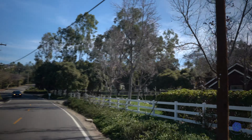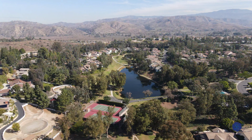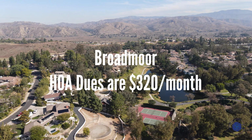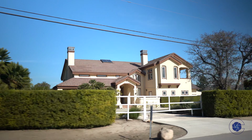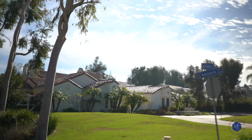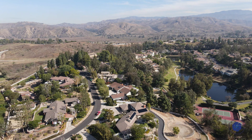Broadmoor is another gated community. That one's a little bit larger, 205 homes or so, and HOA dues are about $320. They have tennis courts and a lake and horse facilities. It's on the corner of Newport and Chapman and is gated, but also you can connect to all the trails here in Orange Park Acres as well.